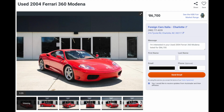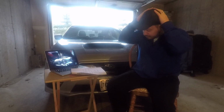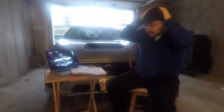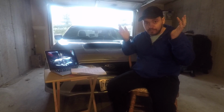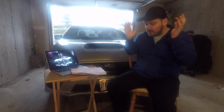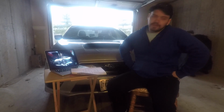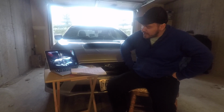I would try to get like a Modena rather than a Spider or a Stradale. A Stradale is not going to be cheap, so don't bother with that. That's going to sound amazing. It's going to look good. You're going to have the Ferrari V8 sound. You could get a red one. It's another option. I don't really know what else to say.